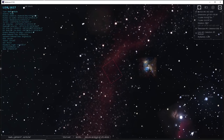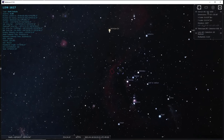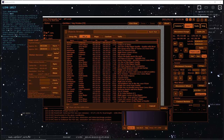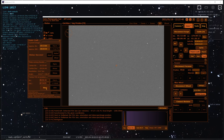But we're not going right here just yet. We're going to go over here to Betelgeuse, tighten up our focus again, and then we'll come back to the target. Let's get that going. Down here in the go to +++ window, we'll go to stars, call up Betelgeuse. And since we just synced the mount pretty close to Betelgeuse, I bet it's going to get really close to it the first try. We'll see. Doesn't have that far to go.